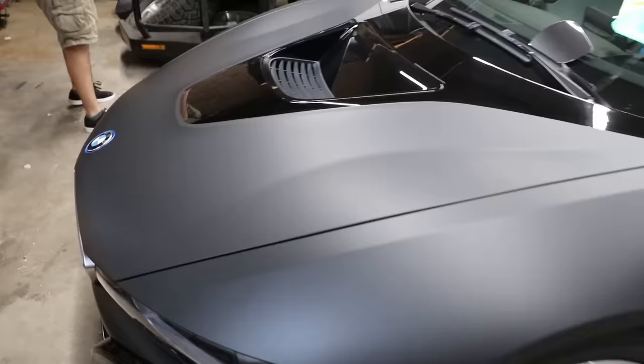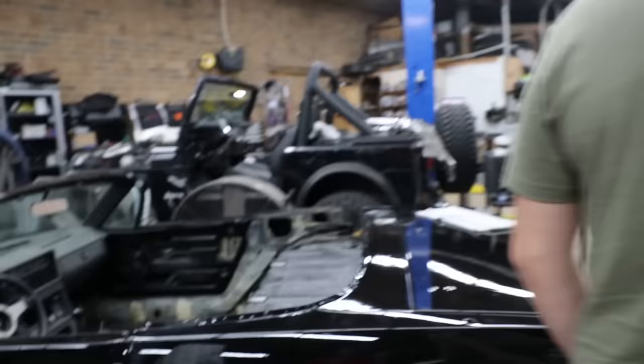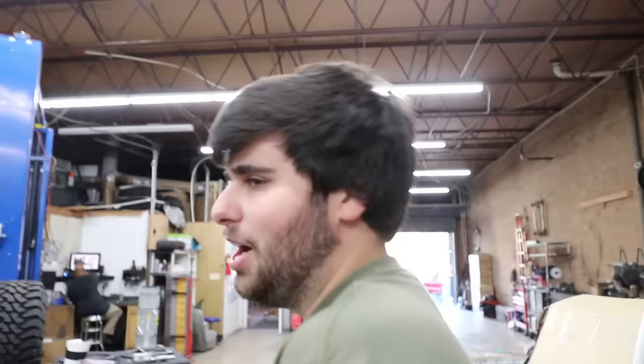They do everything here. They do wraps, ceramic coat, tint, detailing, truck modification, paint correction, lift kits. We can't think of anything that they don't do. Engine swaps. They don't do engine swaps. I'm getting my four-wheeler wrapped. This thing's being gutted. The Can-Am will get a wrap on it. I'm thinking digital camo. Go with the green.